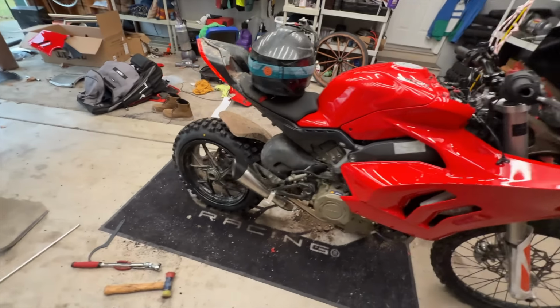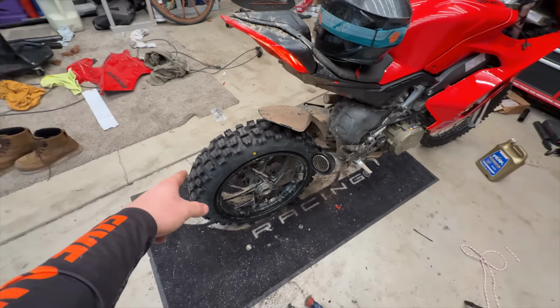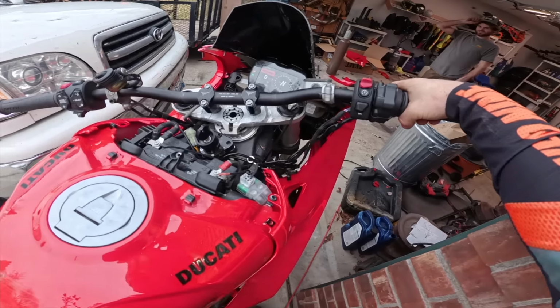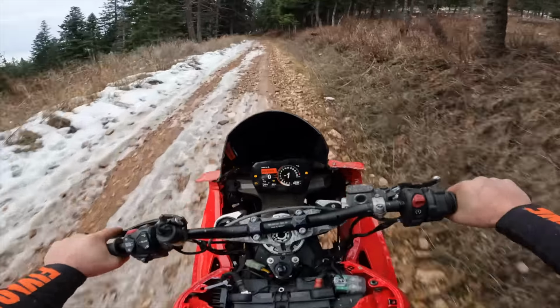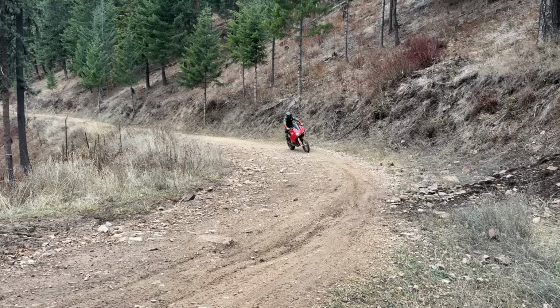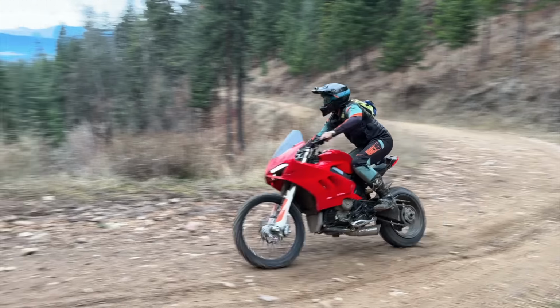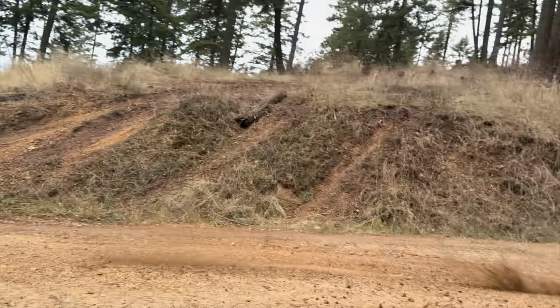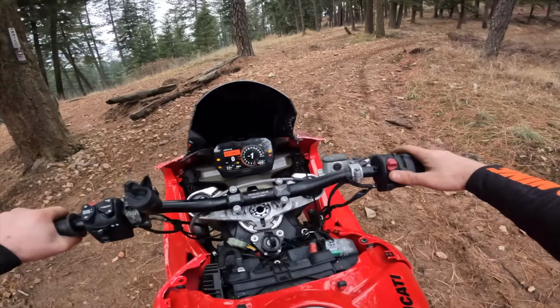The bike is ready to go. This tire, I'm stoked on it. I'm really excited to see how this does with a knobby. Oh man, this is exciting. Oh, it's so much better. Made it back to Trail 3. Let's see how this thing's gonna do.